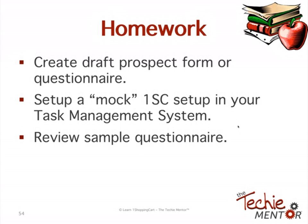So here's what I'd like you to do: create a draft prospect form or questionnaire. And I'll actually put a sample in the library if there's not one there. So let me write myself a note to make sure it's there. But this is just for people who come to your website and want to know more about your One Shopping Cart implementation packages. Okay, what would you ask them?